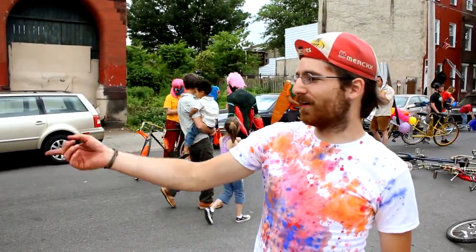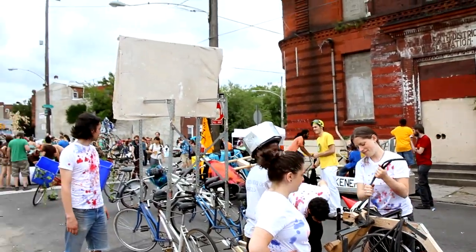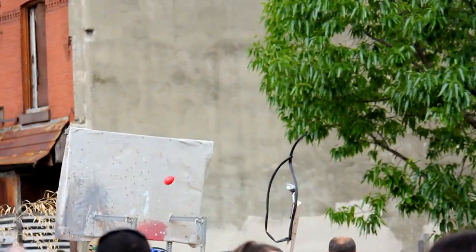I'm Casey, this is our splat machine. The basic idea is taking water balloons full of paint, flinging them with this catapult onto the giant canvas and making a beautiful painting.